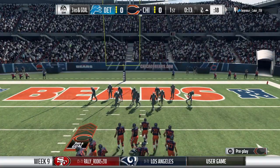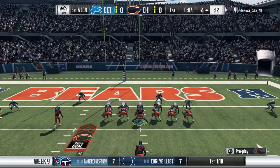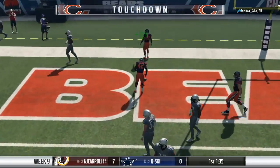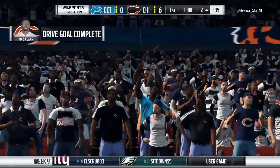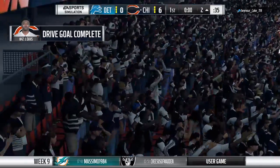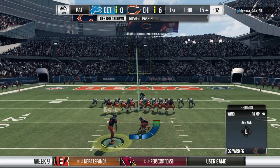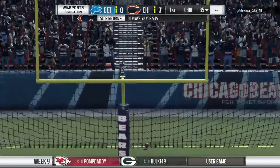Another shot here from the 2 as they come up on 3rd and goal. Check. Patriot. Here we go now. Blue 90. Now Davis. And he's into the end zone. Touchdown, Bears. A great effort there. His first touchdown on the year. And the Bears have taken the early lead. Now Andrew Frank's on for the point after. And he's got it to make it 7-0 in favor of the Bears.